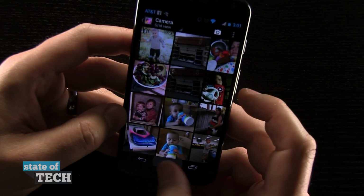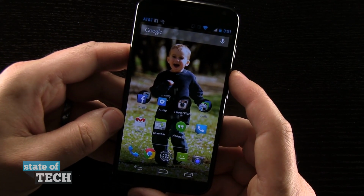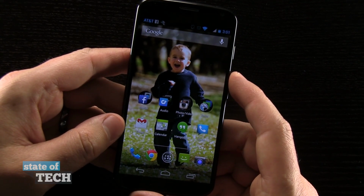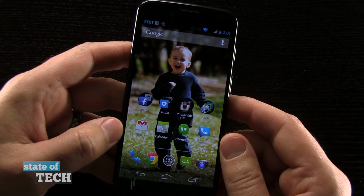One of the things that always sent me running back to my iPhone was the camera. The HTC One was the first phone to have a good enough camera to keep me comfortable on the Android platform, and the camera in this phone is just as good.